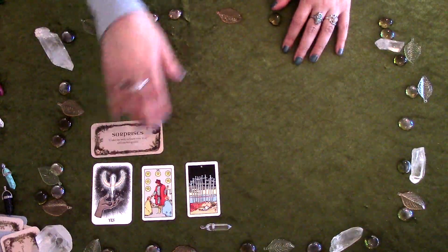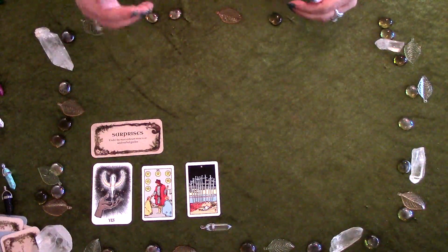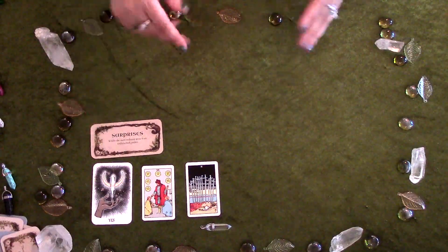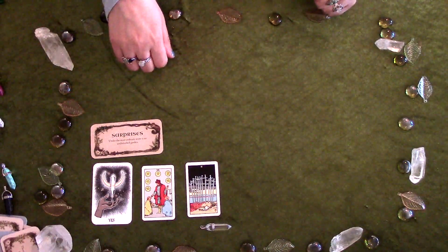I almost feel like this yes is almost like it's okay to have hope even if this doesn't look like it's going so well, because, you know, surprise, something new is going to happen here that's going to change this whole thing around. All right.